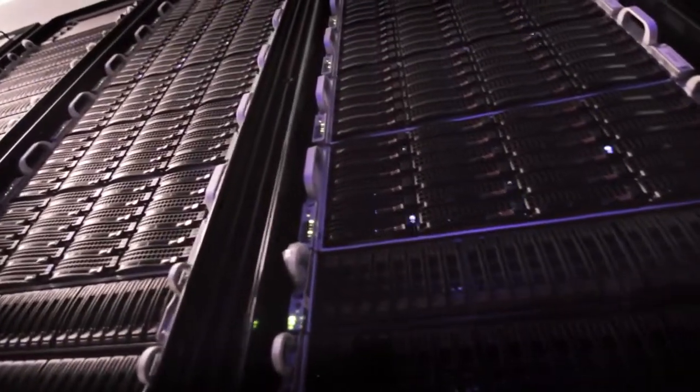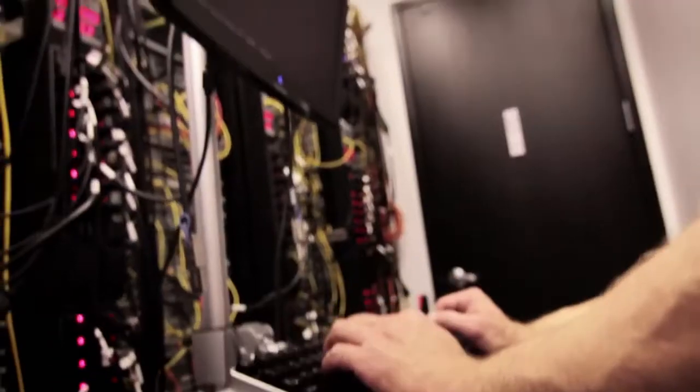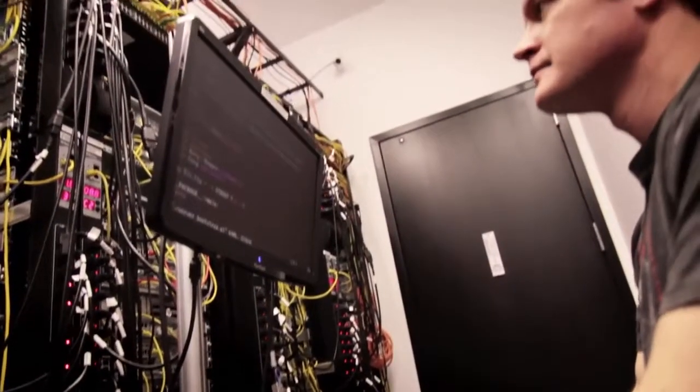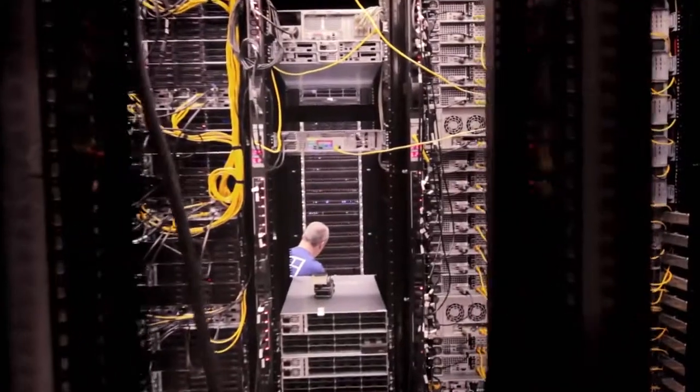When something breaks, we're not calling a vendor and saying we don't know what's going wrong. We know because we built it. We built all the parts. We often know that a box is headed for having some trouble long before the customer has any idea that there's going to be any trouble. There will be nothing that happens that we don't know is happening.